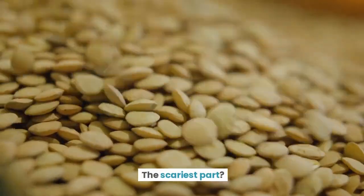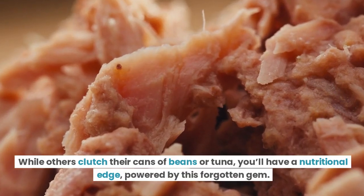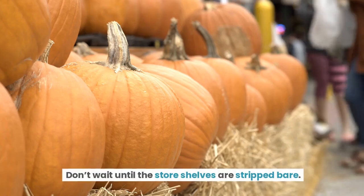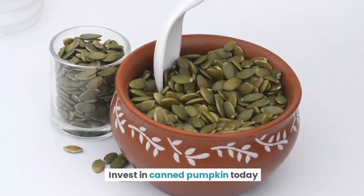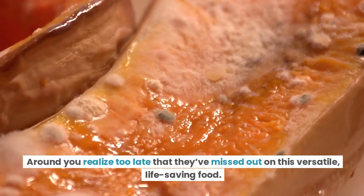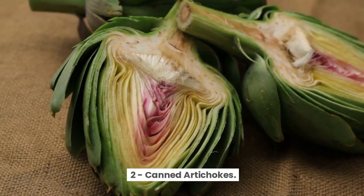The scariest part? Few people stock it. While others clutch their cans of beans or tuna, you'll have a nutritional edge, powered by this forgotten gem. Don't wait until the store's shelves are stripped bare. Invest in canned pumpkin today. Your future self will thank you when the people around you realize too late that they've missed out on this versatile, life-saving food.